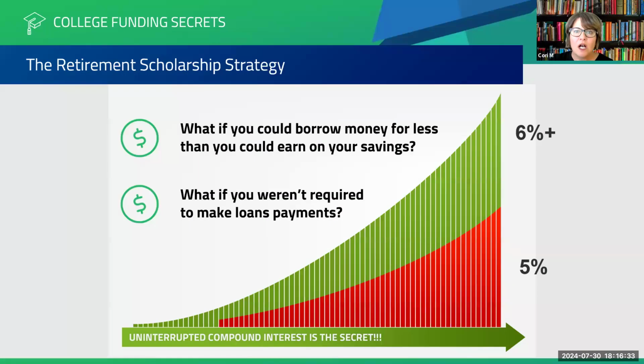So what if you could borrow the money to pay for college without a required loan payment, with optional loan payments, with less interest than you could earn on your savings? So what if we could show you where you could earn a safe 6% return or better and be guaranteed to borrow that money at 5% to be able to pay for college with optional loan payments? That is the secret.